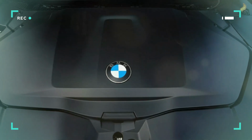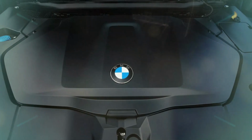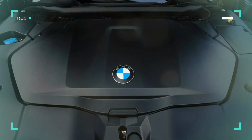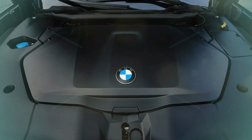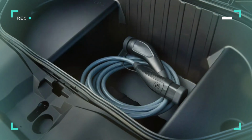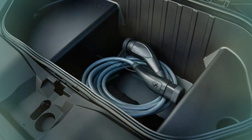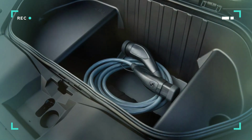With 400 kilowatt DC charging, the iX3 can add 230 miles to its range in 10 minutes. Charging from 10 to 80% battery capacity only takes 21 minutes. Bidirectional charging capability also improves its application, allowing vehicle-to-home or even vehicle-to-grid energy control.